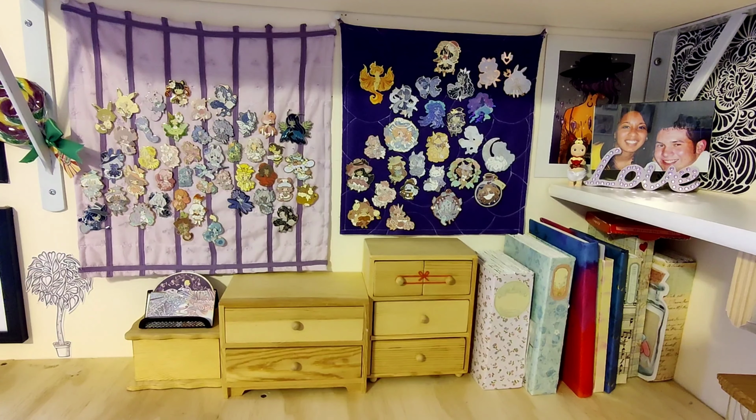It's not just dolls. It's mostly dolls, but I do have a large enamel pin collection that I am very proud of.